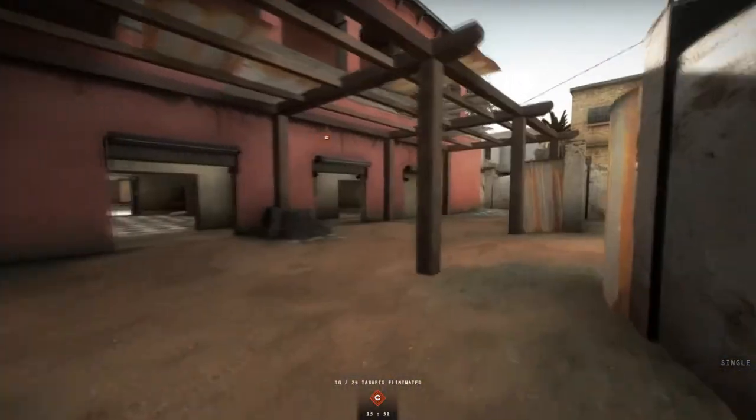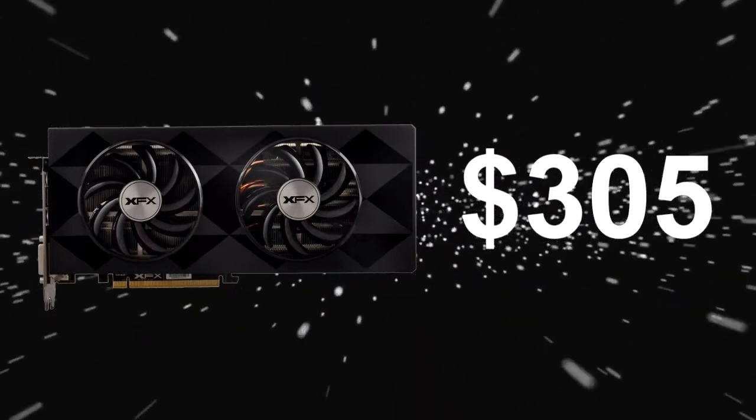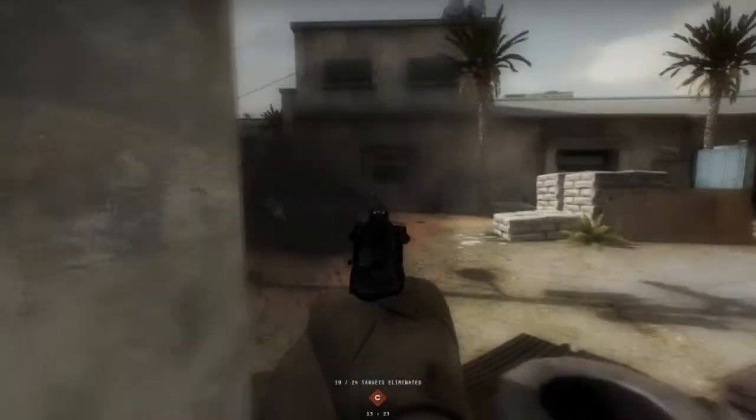For the video card, the meat of the build, I went with the XFX Radeon R9 390 8GB Double Dissipation video card for $305. This is an absolute beast of a video card.